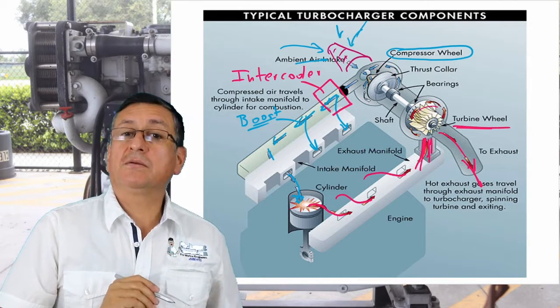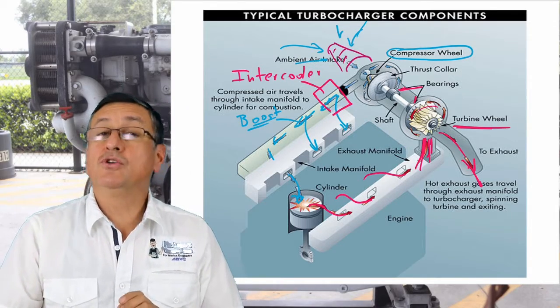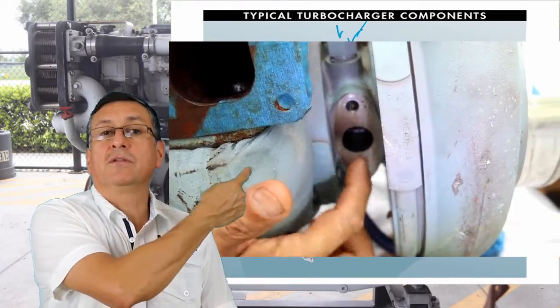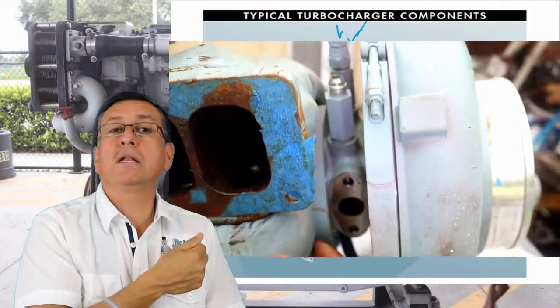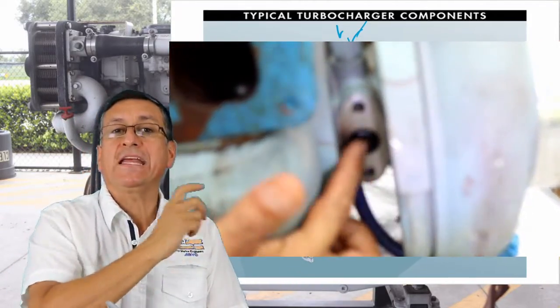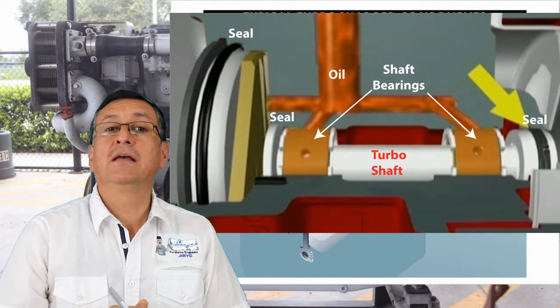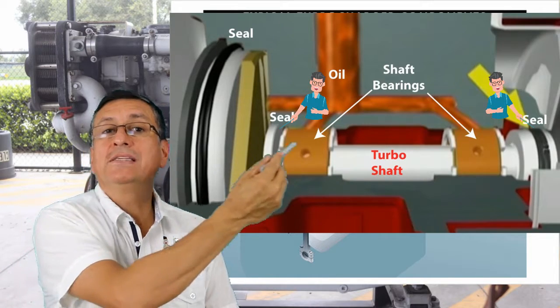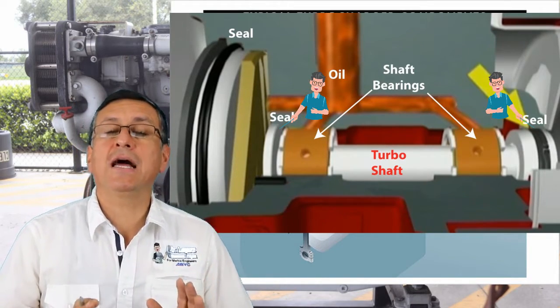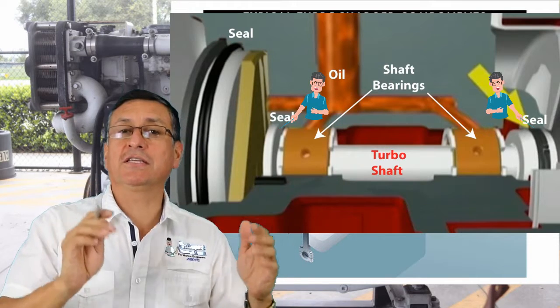Okay, if you check in this particular picture, we have a couple of bearings on the shaft. Those bearings are lubricated exactly as in the video that you have over there. In the middle, in between both wheels, the oil enters. That oil is coming from the engine, and that oil lubricates both bearings. The oil never passes through the turbines because the seals are located exactly one seal on each side. Those seals prevent the oil from penetrating the cold side or the hot side.